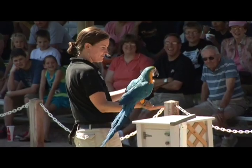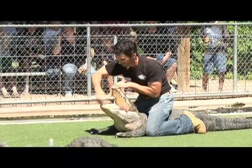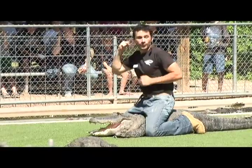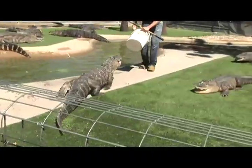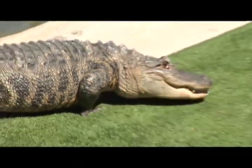Woo! He is a dancing fool. And the ever-popular gator show. Sometimes you get about 15 to 20 of these alligators and crocodiles chasing you around for that one piece of chicken that you're feeding out at a time.